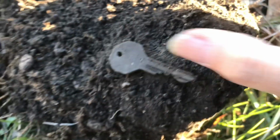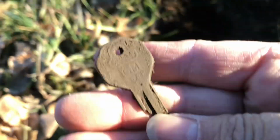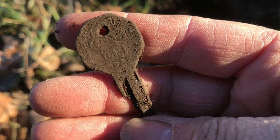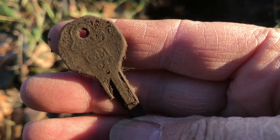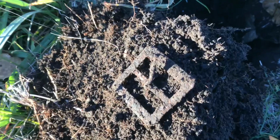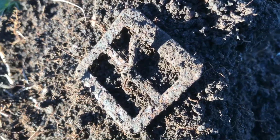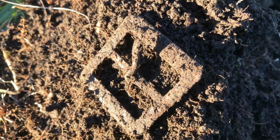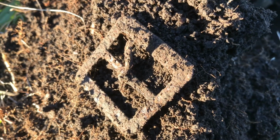Next up, looks like we got an old key, and it looks like it says GM on it, so it's kind of cool. I'm gonna keep going, see what else I can find. We'll be back at the next hole. So this place just keeps giving it up. This is an old buckle. Seems that maybe this was an area where they were dumping trash. I don't know, but finding good stuff.